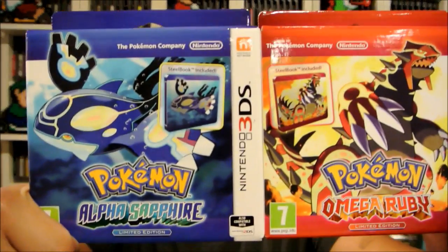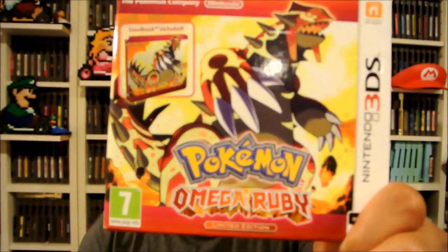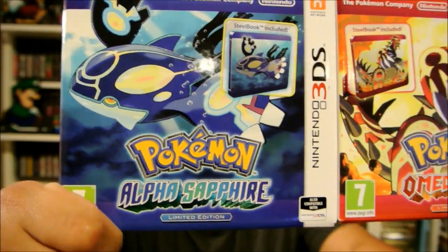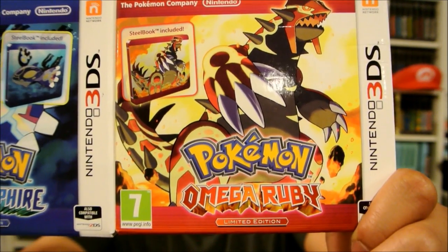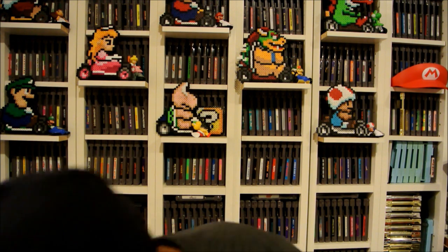Other cool things that I purchased online, I got this from Europe. And I actually got this a couple weeks ago, but I haven't shown you guys yet. And these are the Steelbook editions of Pokemon Alpha Sapphire and Pokemon Omega Ruby. And these are exclusive to Europe. So the only way you're going to get it is if you have it shipped over here. Which I did. And it was worth it because they only charged me like $6 shipping, and there was no tax or anything like that. So I was really excited to get those. Of course I have the US versions already, but it's cool to have the steelbooks.